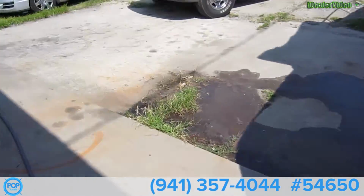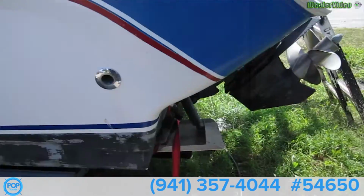Do the trim tabs one more time. I didn't catch that. Here's the trim tabs.